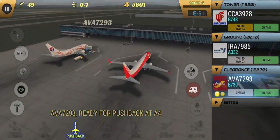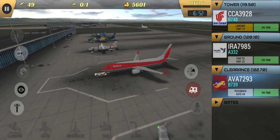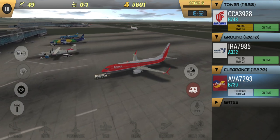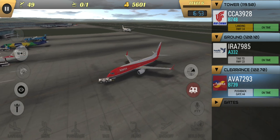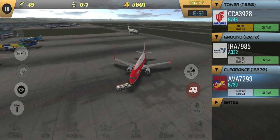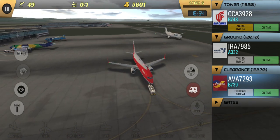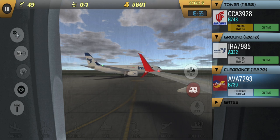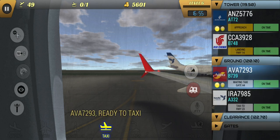Springbrook clearance. Good afternoon. Avianca 72903. Ready for pushback at Alpha 4. Avianca 72903. Cleared for pushback. Springbrook ground, Avianca 72903, ready to taxi.